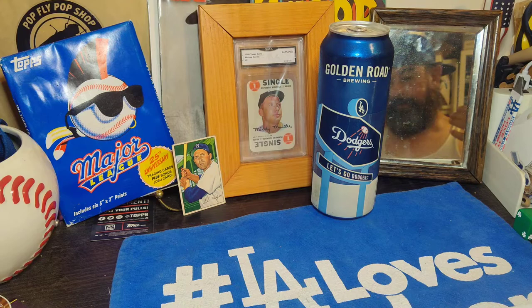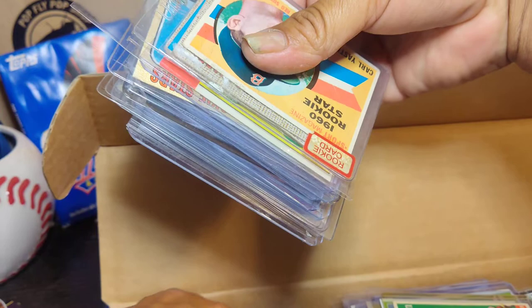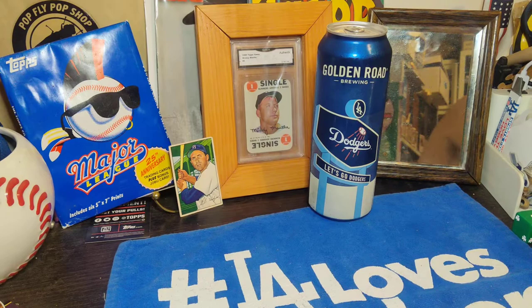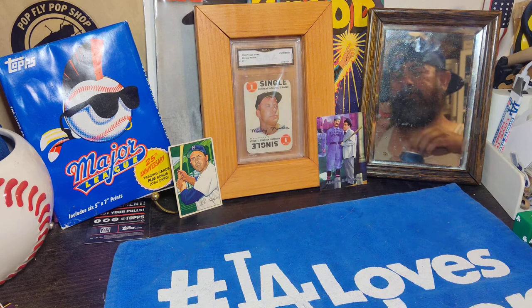I just pulled out the box of vintage, the second box of vintage, and I'll go through one of these stacks, the whole side. Oh man, it's a lot. We'll put a pile of them. Let me put this box to the side. Here's that pile, and we'll put it into a pile. Just a cool little way to go through some cards.